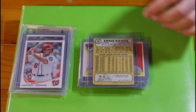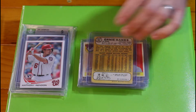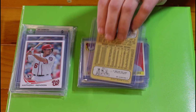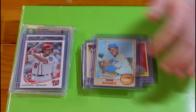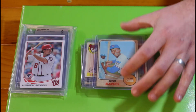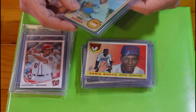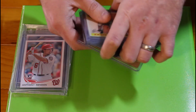Loved it, because Ernie Banks to me was the man. A great ball player and just such a great positive attitude too. So this card, the fact that I still have it and the memories that it brings back, it got me on a kick collecting all the beat up Ernie Banks cards I could find. I'm trying to get at least all of his base cards from every one of his playing years.